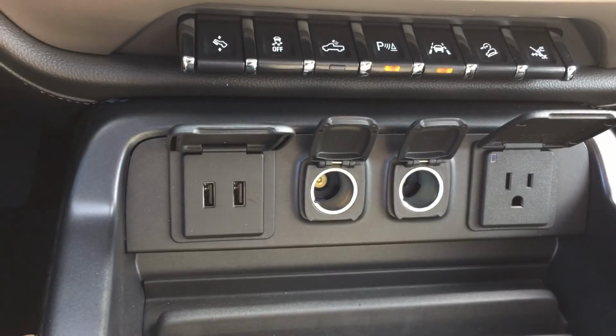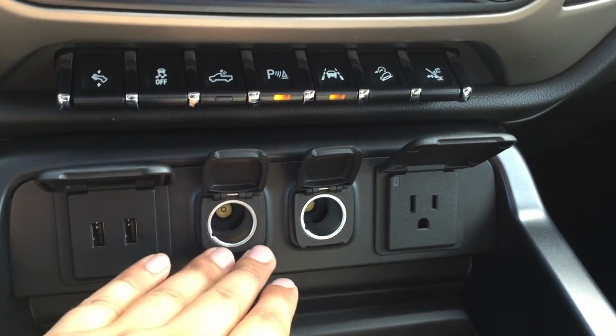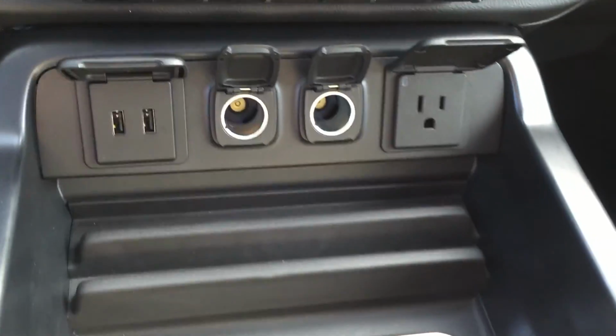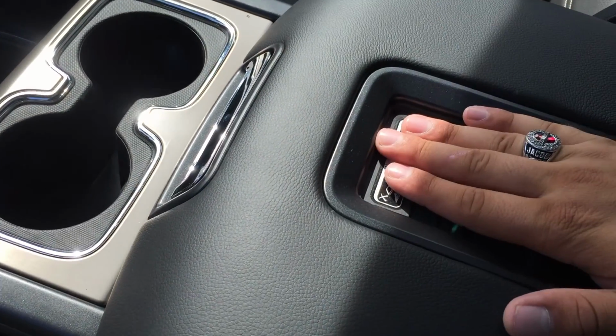And there are also a bunch of charging ports here in between the seats. So there are two USB ports, two auxiliary power outlets, and a power outlet. And also between the seats there is a nice little bit of storage, two cup holders, as well as this armrest here with a nice spot to place your phone.